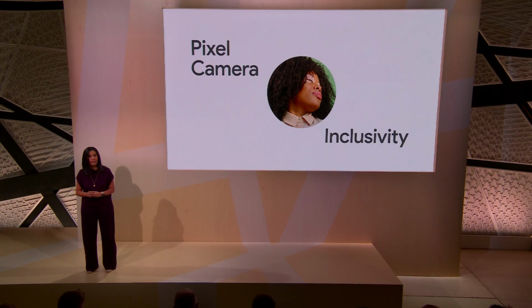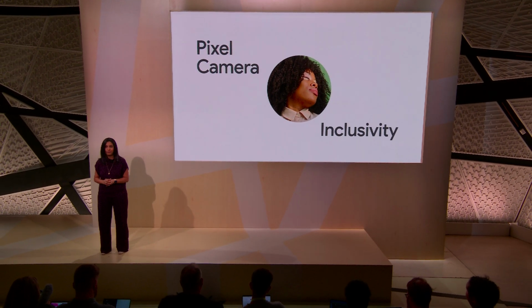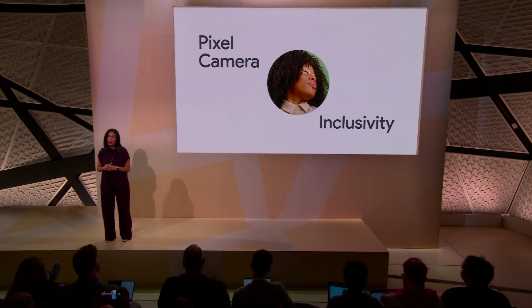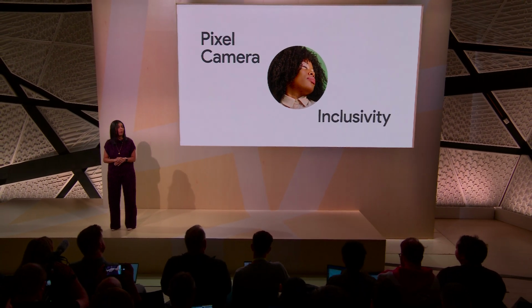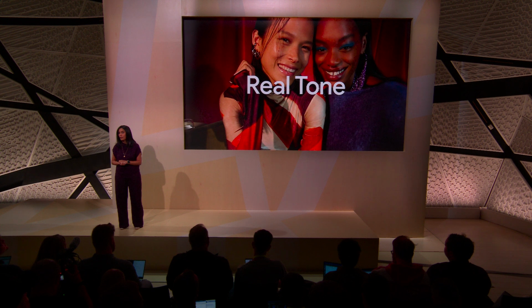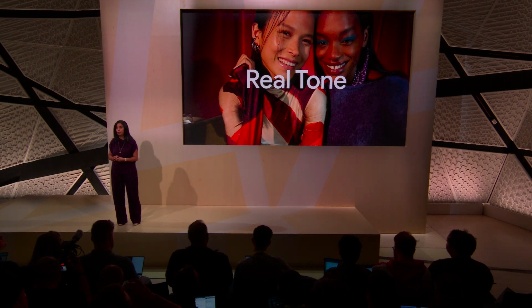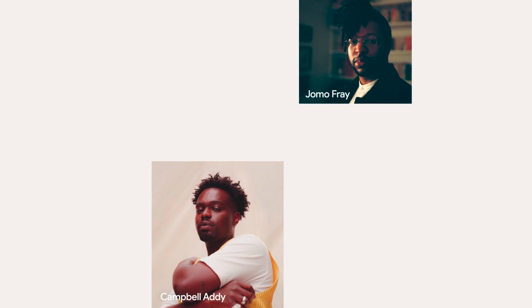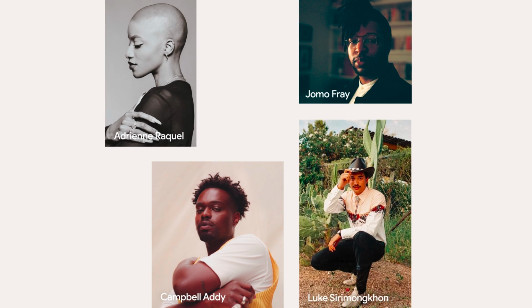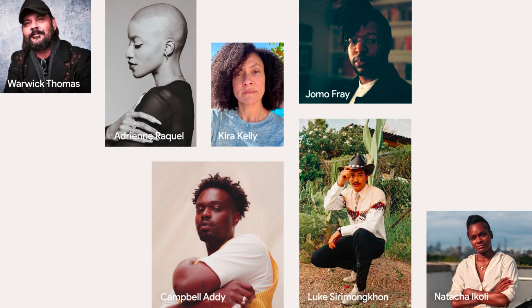Let's start with inclusivity. It's absolutely critical that Pixel 7's improved photo quality extends to everybody. People with darker skin tones are rendered unnaturally when photographed by most cameras. So last year, we introduced Real Tone to make our camera and image products work more equitably for people of color. And we continue to partner with image experts, both in the US and around the world, to help evaluate our Pixel camera and make sure skin tones are represented beautifully and accurately.